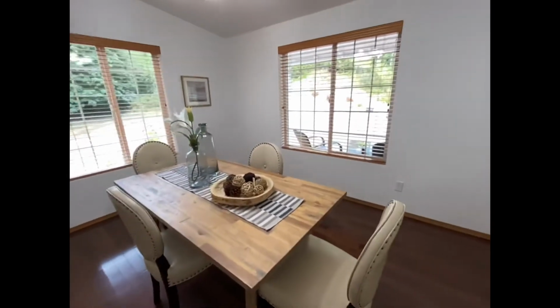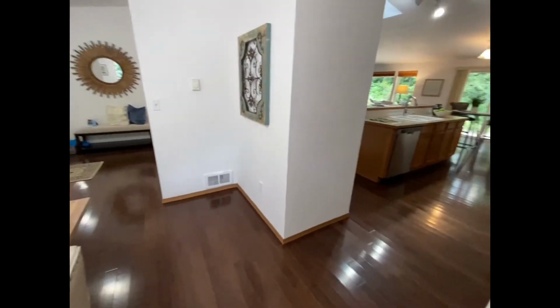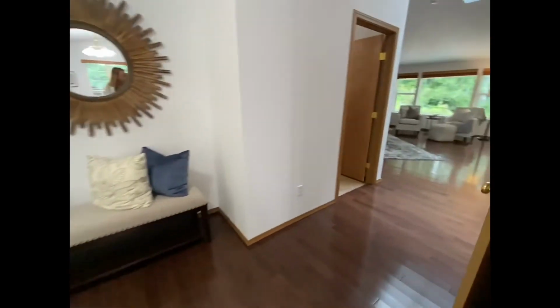This would fit a little larger dining set. Good wall space for hutches. Not something super long, but a little buffet. And then, like I said, I'm going to come back to the main entry, and then we're going to walk into the great room. So coat closet.